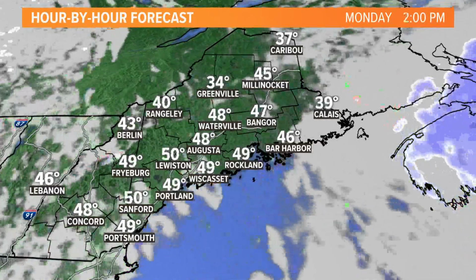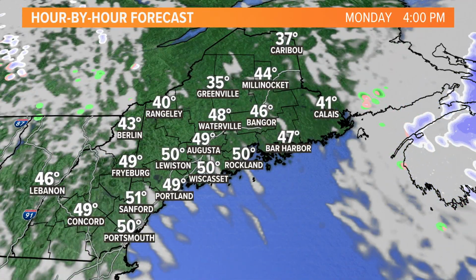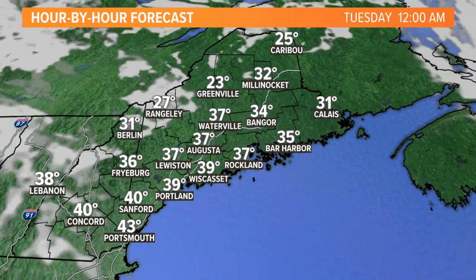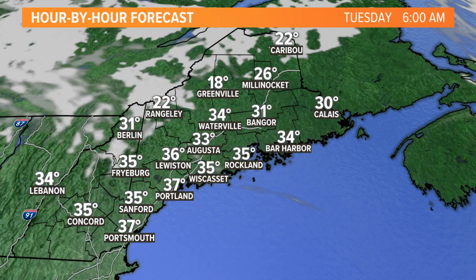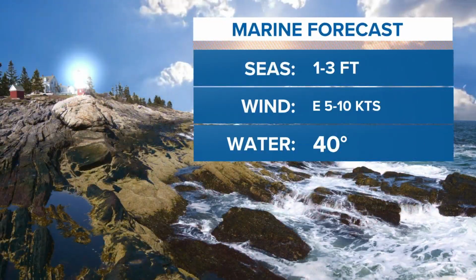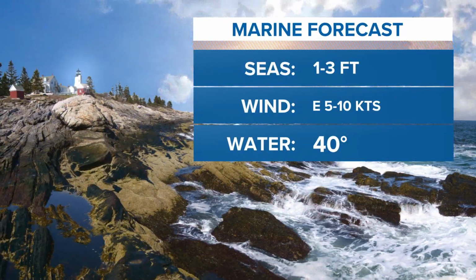So we have temperatures into the mid 40s by the time we hit 11 o'clock, and then we're back to the 50s. It will be breezy Monday, but we'll have plenty of sun to enjoy. Same thing will happen as we head into Tuesday. Then we might even have a few extra degrees on that high temperature. So overall, we'll clear out on your Monday. Normal high 49, we'll get to low 50s, so it's a pretty average day, but it will be breezy. So keep that in mind as we move through Monday.